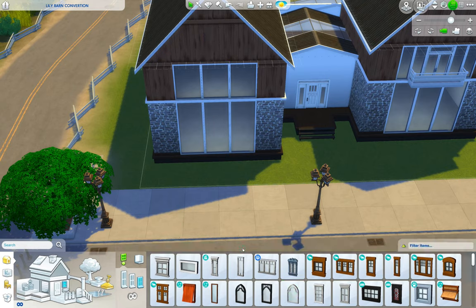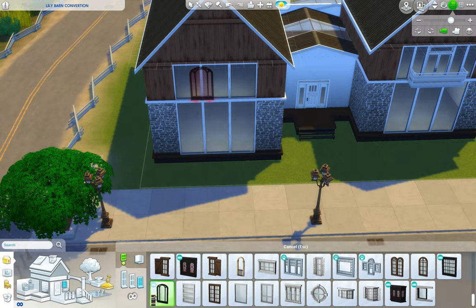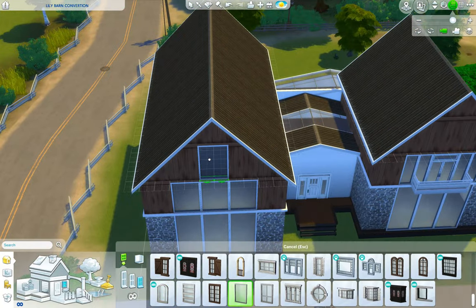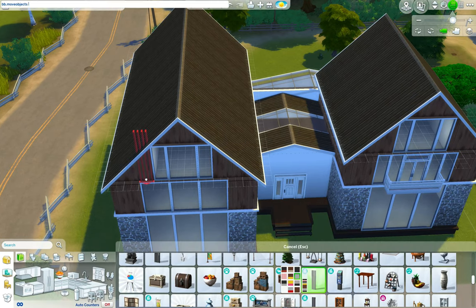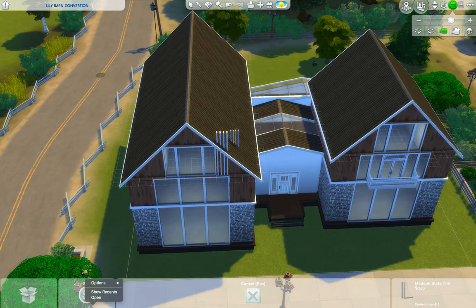So, as you can tell, I'm putting in the windows. Big glass windows. This is quite a common thing that you see with barn conversions or any kind of conversion like this. They always have these big windows, don't they? But that's what I wanted as well.